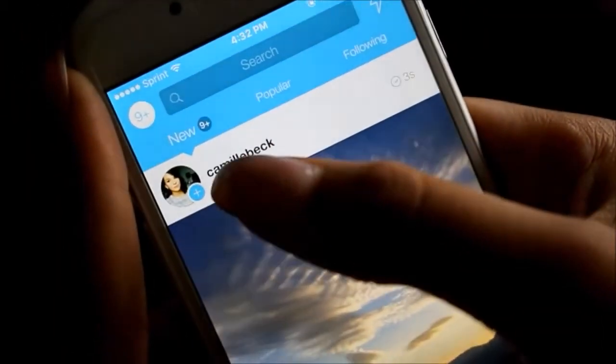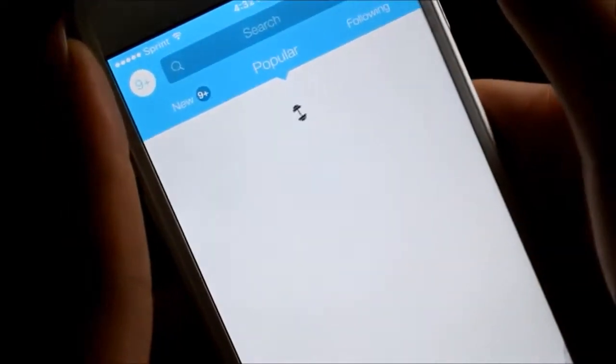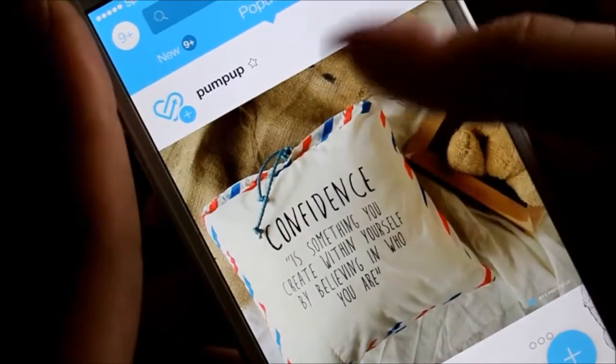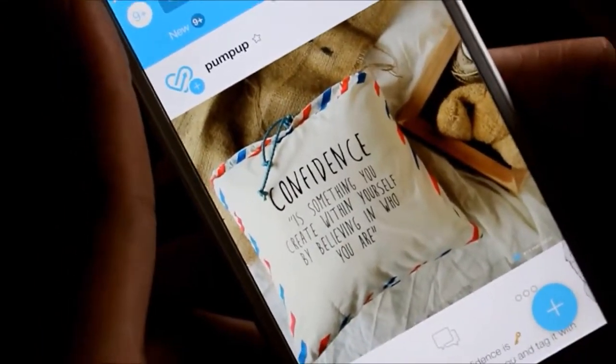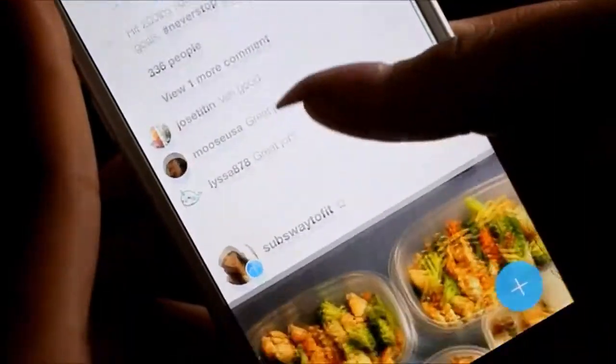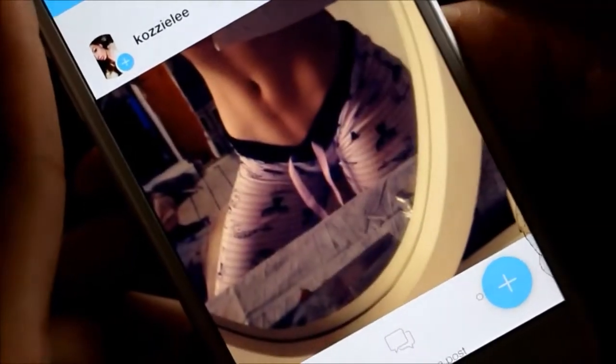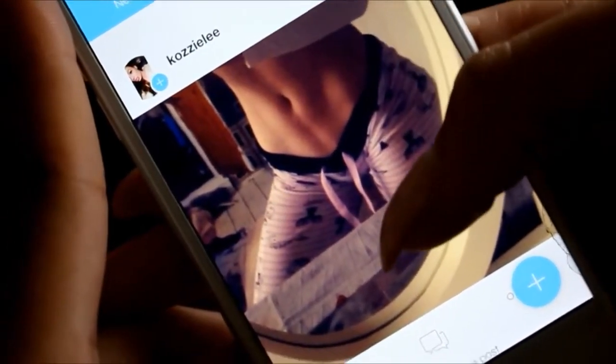And it has three tabs. It's a new tab, popular tab, and following tab. I usually go to popular tab. I like to see my timeline because it has a lot of motivation. I love this app to stay motivated. So there's just quotes sometimes. There's people working out. There's food, because that's a big part of it. You have someone with their abs right there. Those abs are body goals.